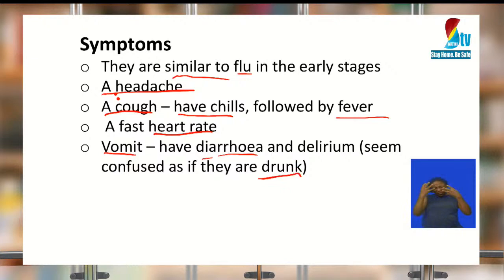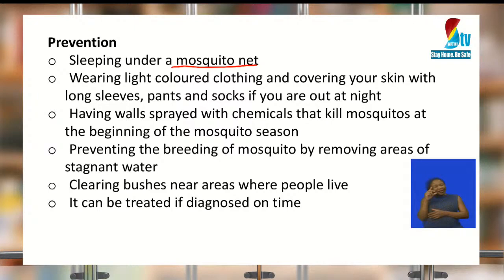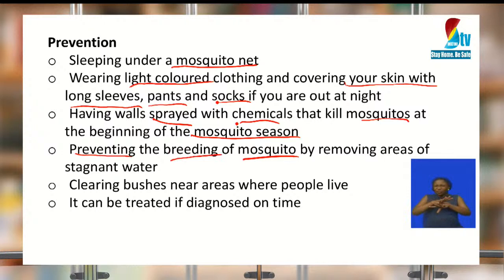Let's look at ways of preventing this disease. Sleeping under a mosquito net, because the mosquito net will protect you, will cover you so that the mosquito cannot come in contact with you. Wearing light colored clothes and covering your skin with long sleeves, pants and socks if you are out at night, because mosquitoes are busy at night. Having walls sprayed with chemicals that kill mosquitoes at the beginning of the mosquito season, like in the summer season. Preventing the spreading of mosquitoes by removing areas of stagnant water. Clearing bushes near areas where people live. It can be treated if diagnosed on time.